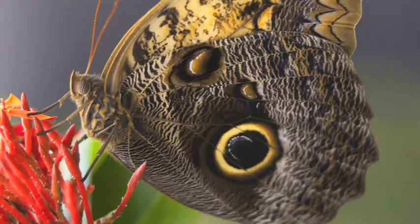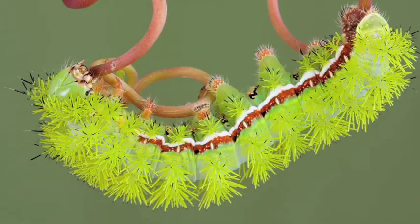Some insects use scare tactics. The owl butterfly has eye spots so they look like an owl. The Io moth caterpillar can actually have stinging hairs. And if you were to touch an Io moth caterpillar, you would get a nasty sting.